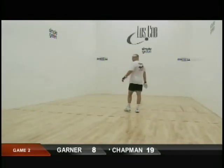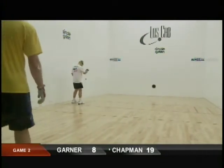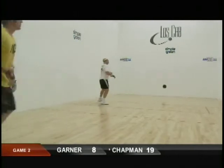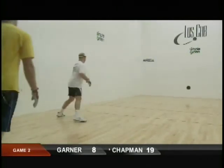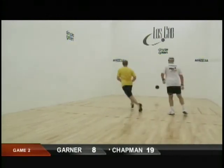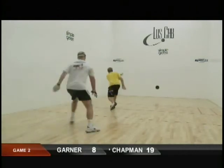Dave Chapman played Luis Moreno in the NYC in 2009, Dave. Very similar situation. Actually trailed 20-10 in that first game, came all the way back to tied at 20 before losing that first game, went on to win the match 21-8 and 11-7. Similar scenario to here.